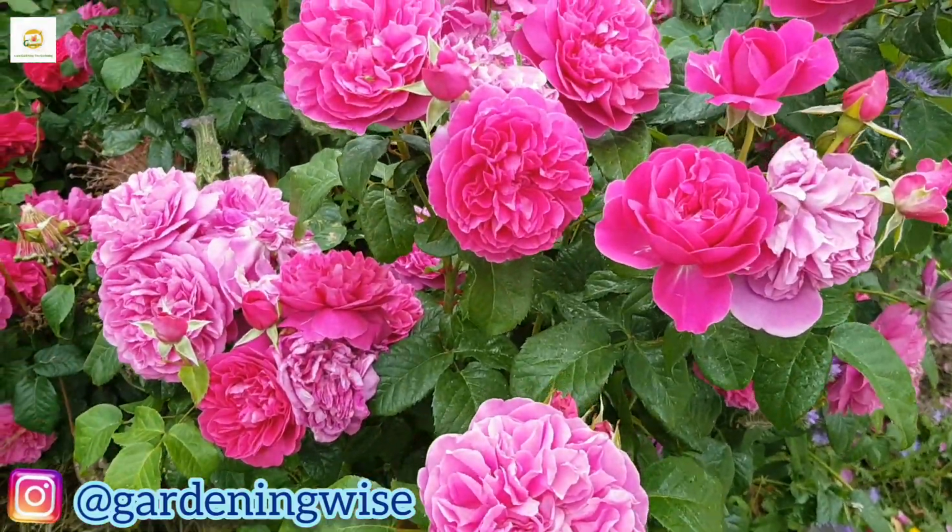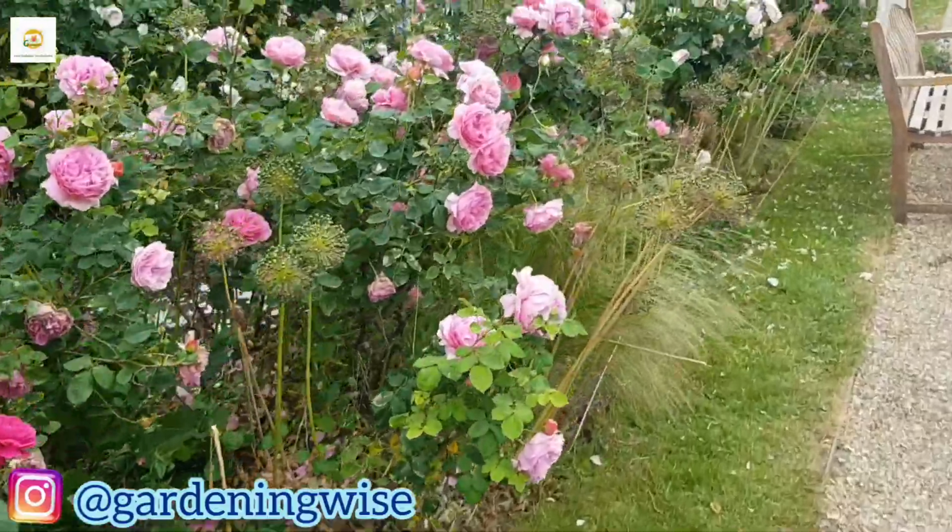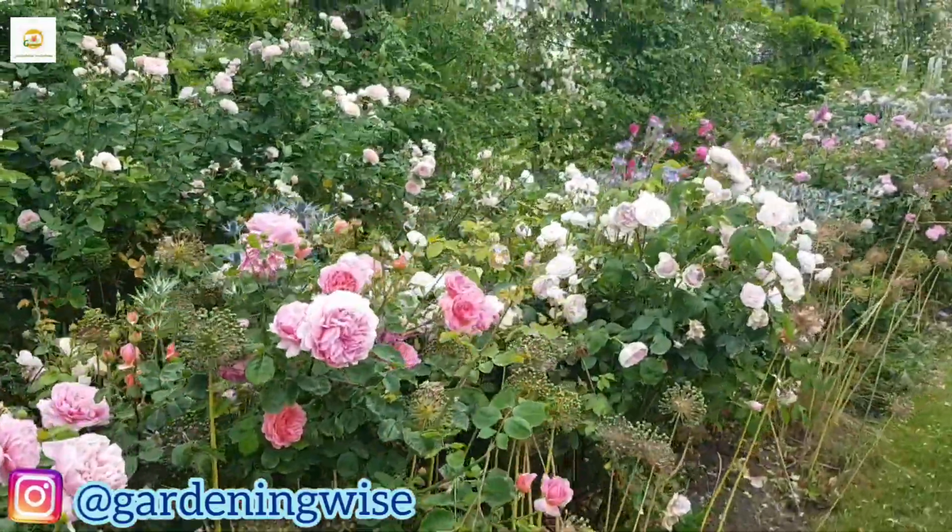These bright pink ones were my favorite. I just loved them and they were so beautiful. Tell me which one you like the most in the comments.